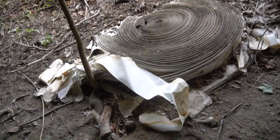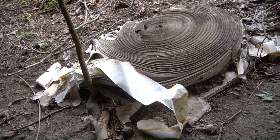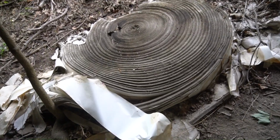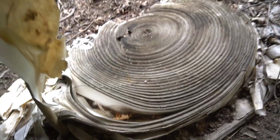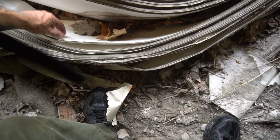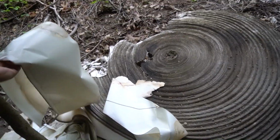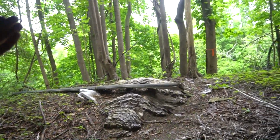Oh my goodness gracious. I found some of what this old mill actually produced. We have some paper here. I cannot believe that this paper is dry. Look at this. You could actually write on this. And it's sitting right here.